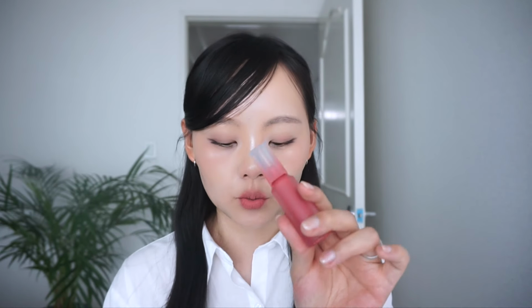It does dry out fast, so you do have a few seconds to blend it out before it settles onto the lips. With that said, it does have a good stain as well, up to 4 to 5 hours or even more depending on eating and drinking. I'm going to be reviewing it later, but it's very similar to Romance Blur Fudge Tint. It's less thick than the Blur Fudge, I'd say by 50%. However, it still does have a semi-thick formula. Very soft and moisturizing. If you find that Romance Blur Fudge Tint is a little bit too heavy for you, I definitely do recommend Peripera's.